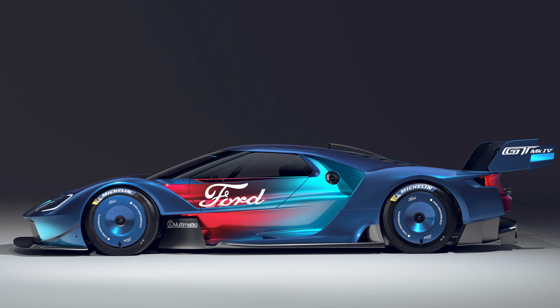Then time passed, and Ford introduced the second generation car for the 2017 model year. Now we're entering the GT's endgame stage. So Ford is saying goodbye to it with a truly monstrous version, the 2023 Ford GT Mark IV.